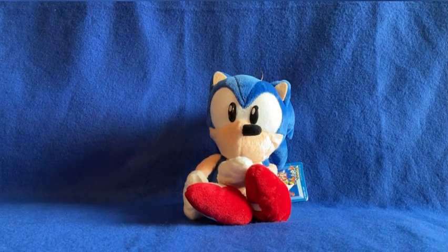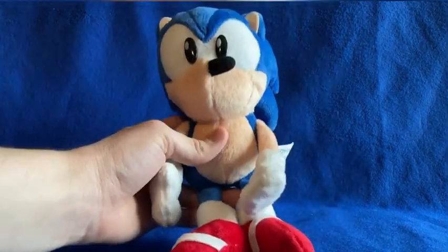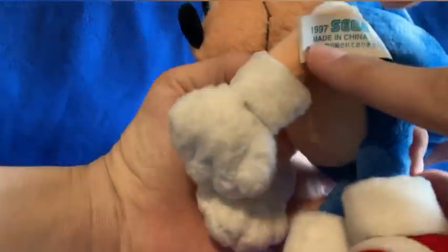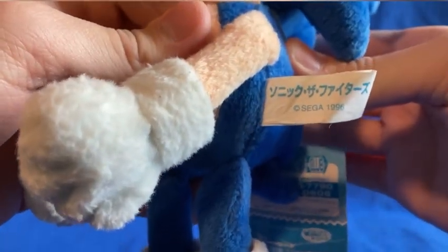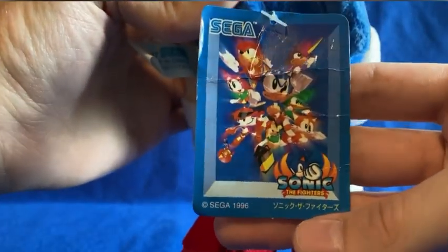So, to start off, here is the Sonic the Fighters Sonic the Hedgehog plush. This plush came out in 1997, as it says on his tush tag. 1997 Sega, made in China, to promote Sonic the Fighters in arcades, which came out in 1996, as it says on the tag there. Here is his tag, speaking of which.